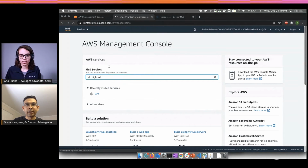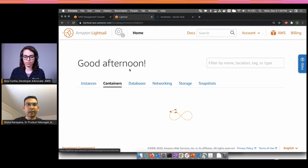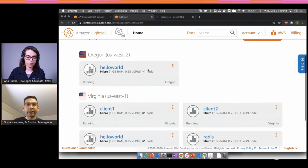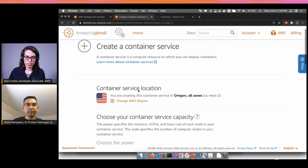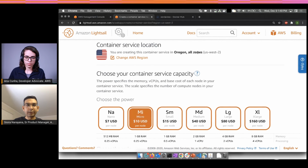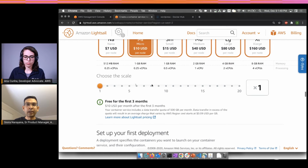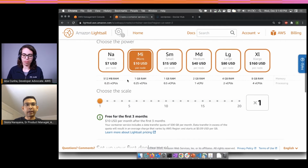Awesome. Okay, so let's go to the Lightsail console. As you can see, this is the homepage of the containers console. I have a bunch of services already created, but let's start with creating a Redis service in the Oregon region. The region is already selected. Like I mentioned, we allow some choice of powers, which is the CPU and RAM combination. You can see there are 6. I'll just leave it at the default one, and scale is the one where you choose the horizontal scaling. I'll just pick 1 node for now. Basically you get both horizontal and vertical scaling with these 2 parameters.